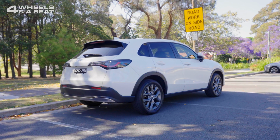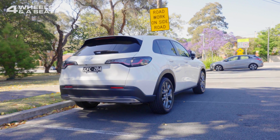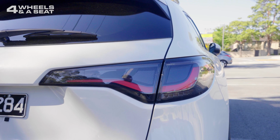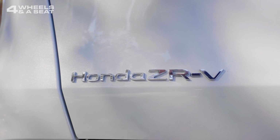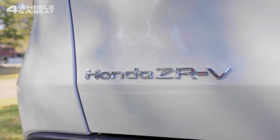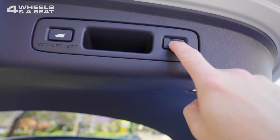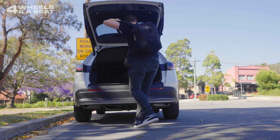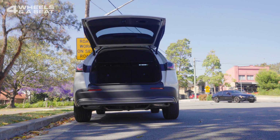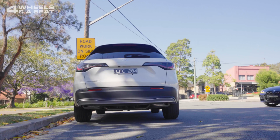Well, if the front end of the ZR-V is no oil painting, the rear end more than makes up for it. I think this is one of the most attractive rear ends you're going to find on any car at the moment. I really like what they've done here. The light clusters look great. I like the new take on the Honda logo. I haven't seen that on any of their cars before. It's a good look. And the powered tailgate features a unique feature where at the push of a button you can tell the car not to close the boot until you've walked away. So if you've got your arms full of shopping, for example, you can just push that button, walk away, and the boot will close for you with no further input from the driver.